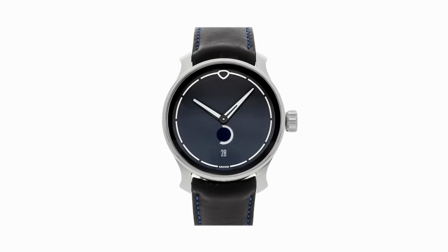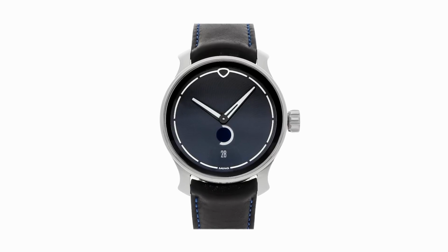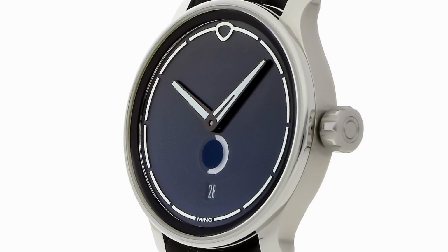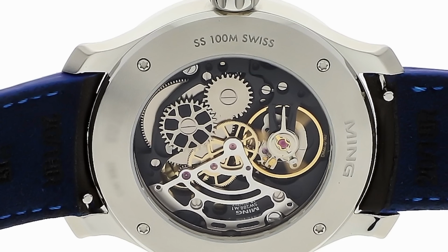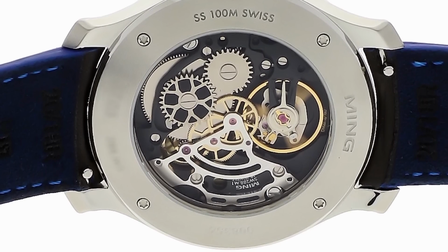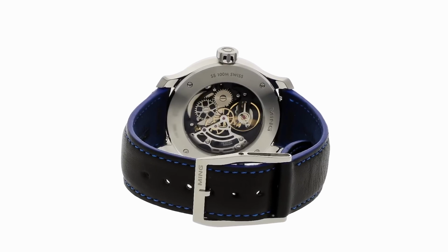Twinkle, twinkle, little Ming. Ming is back again with a surprisingly playful take on their 37.05 moon phase. First launched late 2021, it was the first, I believe, to feature the 37 series case, which was an evolution on their signature flared lug style, but with a narrower bezel, allowing for a wider dial opening. It was also the first model with a moon phase and a date complication, powered by the Sellita SW288-1M, which features a central mounted moon phase, allowing for a large viewing aperture.